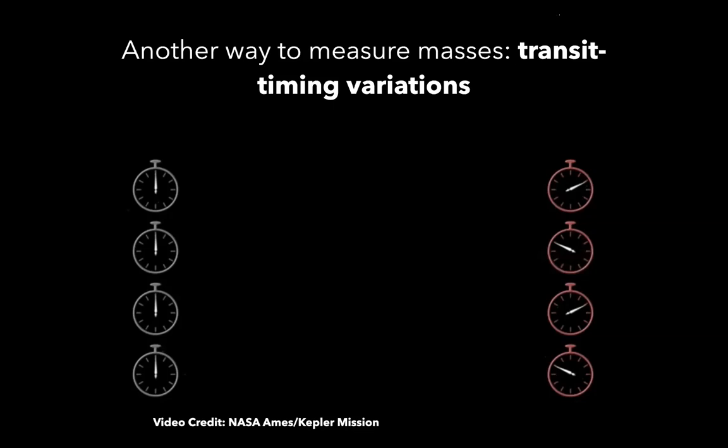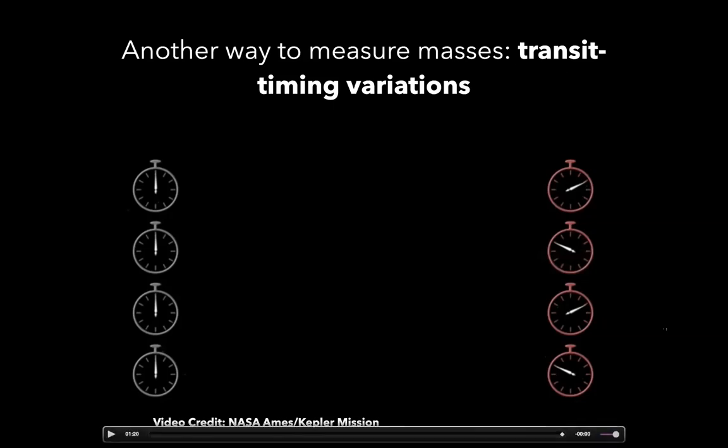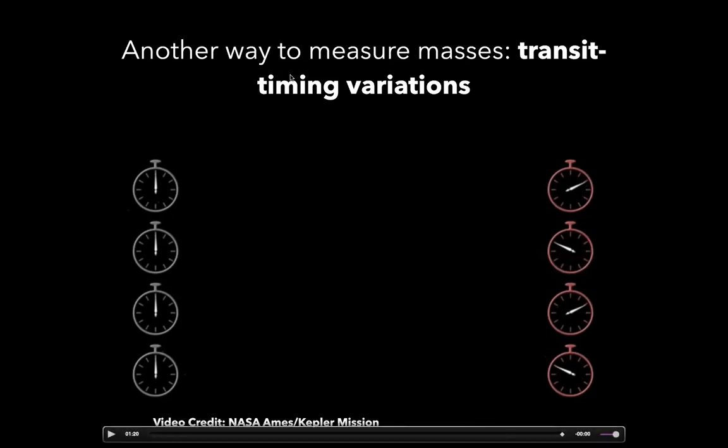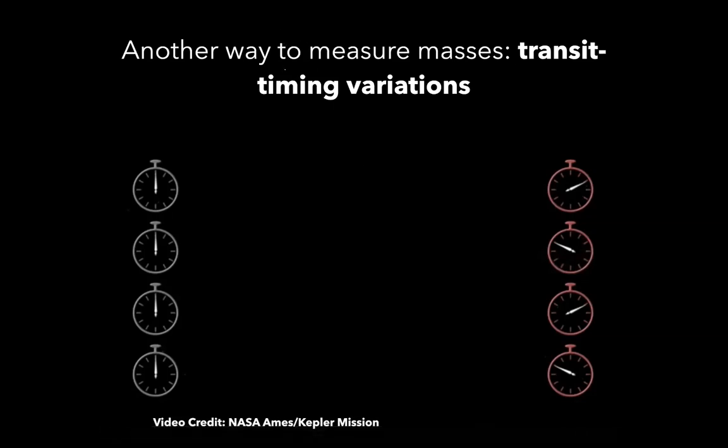So it should be noted, multi-planet systems are necessary for this, but not sufficient. You need them to also have planets that are close to these orbital resonances, near integer ratios of each other's orbital periods.